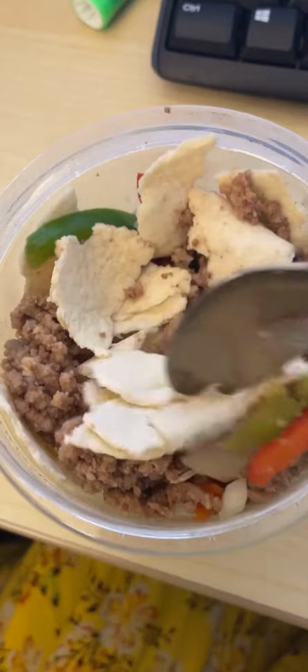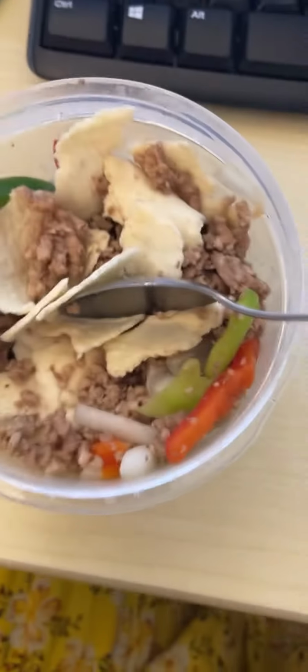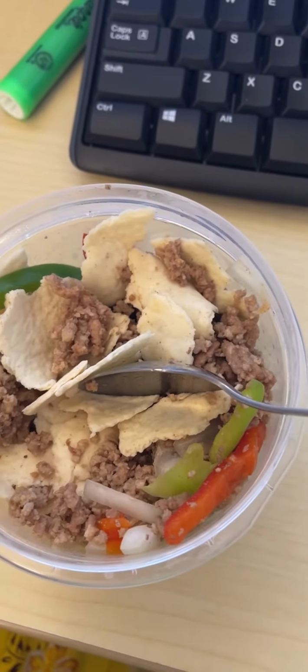Just gonna break off little pieces, and then I'll mix it up. I'll show you. And that's how it looks. So I'll just take like a piece of this with a piece of this. Hang on. Piece of that, and that's how I'll eat it. So yeah, that's my breakfast this morning.